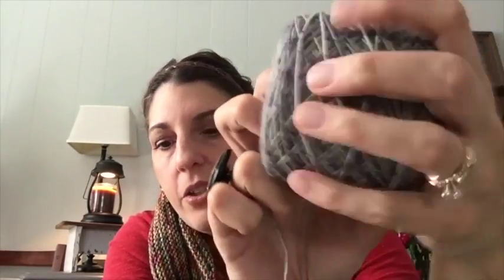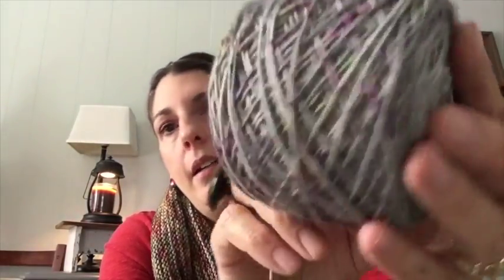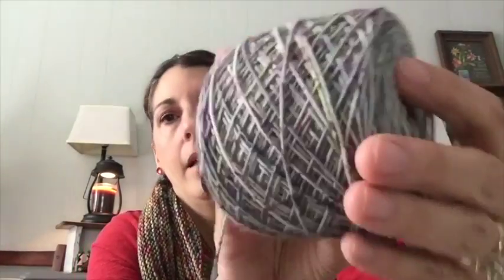I really wanted to do this cowl in cashmere because it's a 3-color cashmere cowl. So this is kind of a light bluish gray base, and the speckles are green and magenta for the most part. There is some brown and some pink. It's super soft.